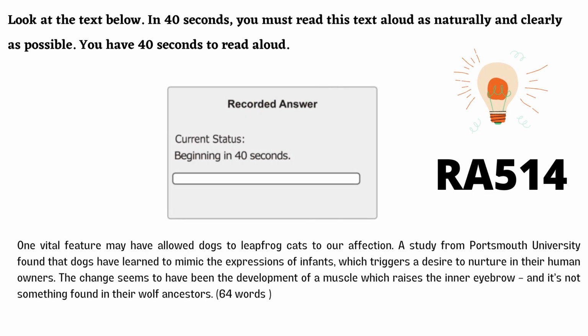One vital feature may have allowed dogs to leapfrog cats to our affection. A study from Portsmouth University found that dogs have learned to mimic the expressions of infants, which triggers a desire to nurture in their human owners. The change seems to have been the development of a muscle, which raises the inner eyebrow, and it's not something found in their wolf ancestors.